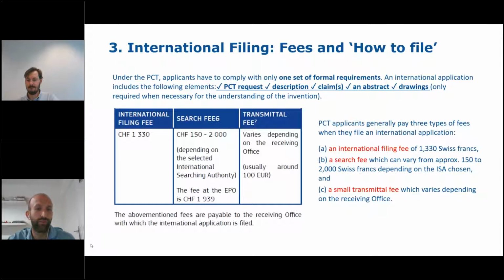To provide you with a bit more information on the application, the following requirements must be met for the receiving office to set an international filing date. The first one is that the applicant is eligible to file the application with the receiving office. The application is in the authorized prescribed language. The application indicates that it is an international application designating at least one PCT contracting state and contains the applicant's name, a description, and at least one claim. The international filing date will provide you with automatic and all-inclusive coverage of all state designations available under the PCT on this specific filing date.